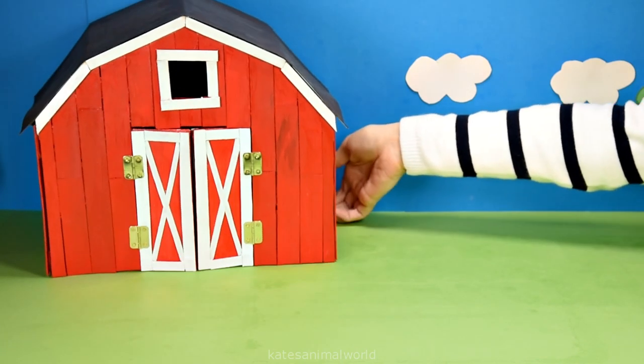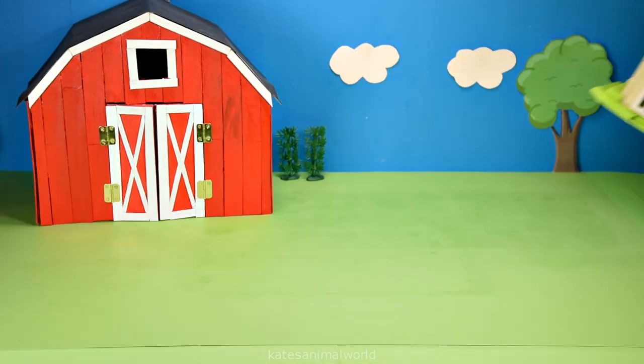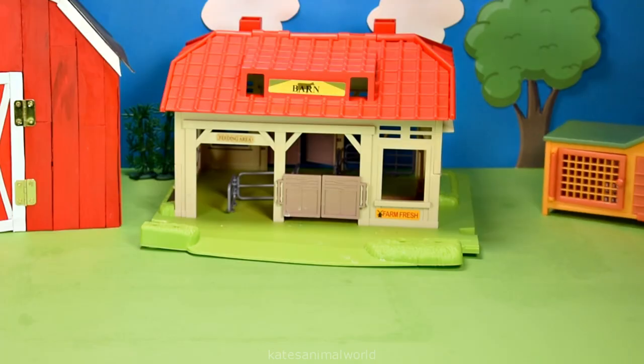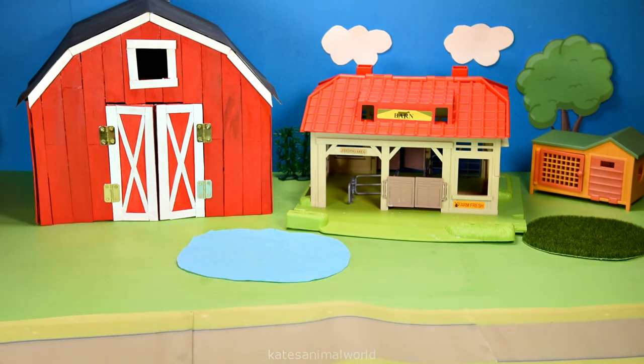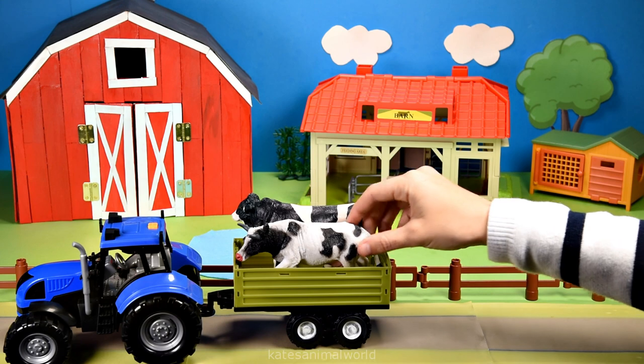Hey kids, today we have a cow shed for our cows, a couple of trees for shade, a farm barn for our farm animals, a rabbit hutch, a pond for any animals who need a drink, and a road for the tractor. Oh, who's that in the back?